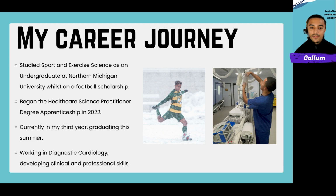So a couple of photos there showing how quickly it can change, from playing football in a snowstorm in Michigan to working in a cath lab in West Suffolk.